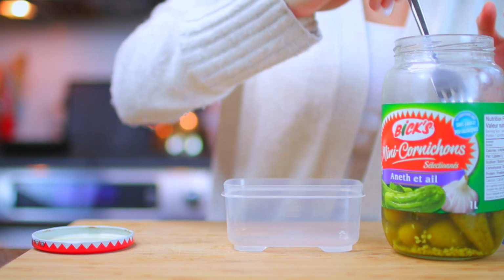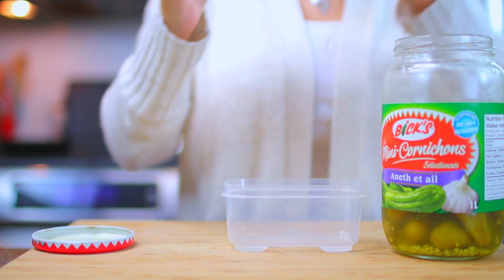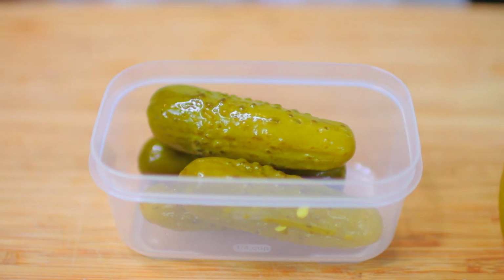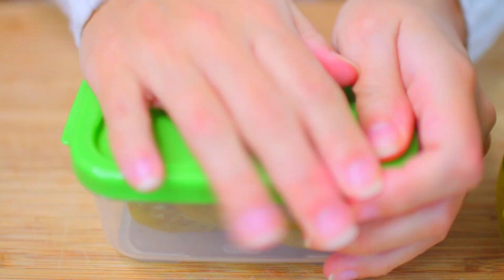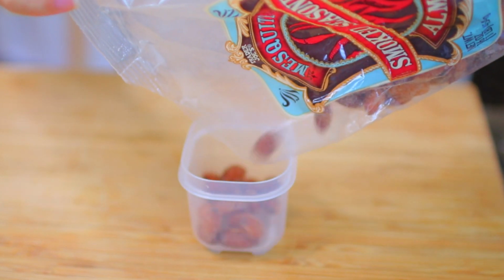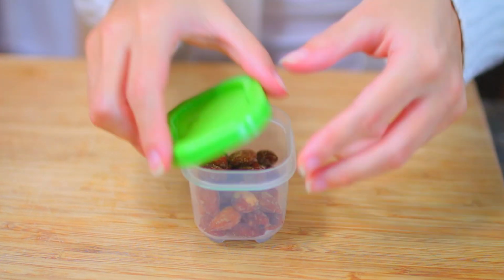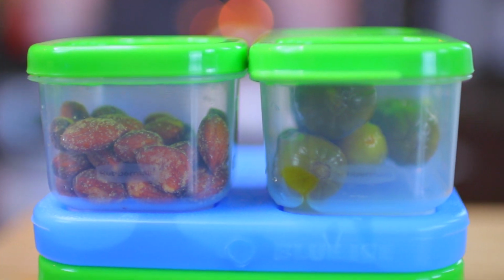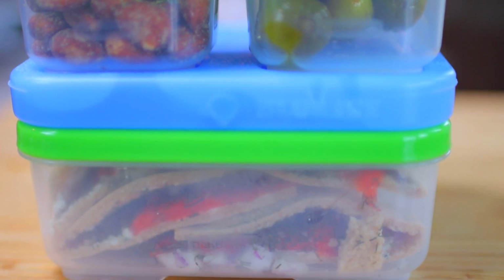So for my first side, I went for some baby garlic pickles, and I'm obsessed with these. I probably go through like half a jar a day. They make such a good snack and they're low in calories. And then as a second side, I'm adding some smoked almonds to this little container, and these are so good. You could obviously go for some plain almonds if you want to be a little bit healthier on the sodium front, but that completes this third meal.